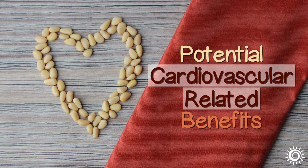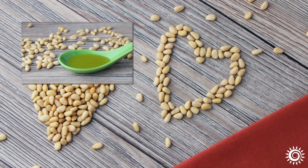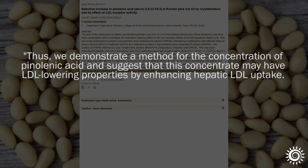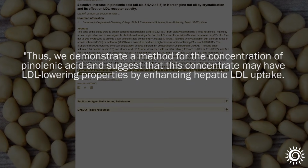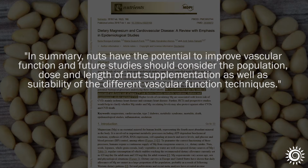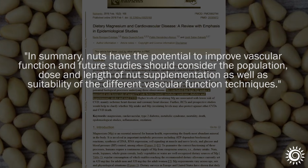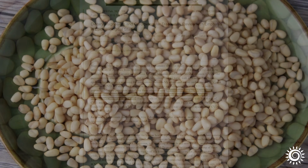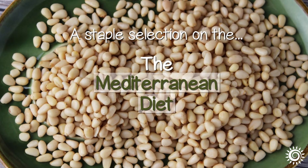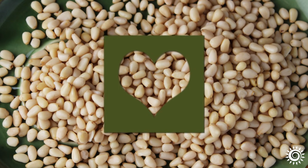Potential cardiovascular related benefits. The pine nut oil and its pinolenic acid content is identified in some research for its potential LDL lowering properties. In addition, the intake of magnesium-rich foods like pine nuts are associated with lowering cardiovascular disease-related risk factors. A staple selection on the Mediterranean diet, a small amount of pine nuts added to meals can provide a heart-healthy option to consider.